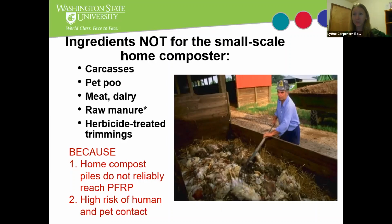Some things that we don't recommend for the home composter or very small scale, and sorry, dead animal picture here, that's distressing. But we don't recommend that new composters work with things like carcasses or even pet wastes, meat or dairy, or herbicide treated trimmings. Primarily because on the small scale, you're not likely to reach that high temperature PFRP. And also because at your homes, there's likely to be more human contact and pet contact with that material before it's fully broken down.